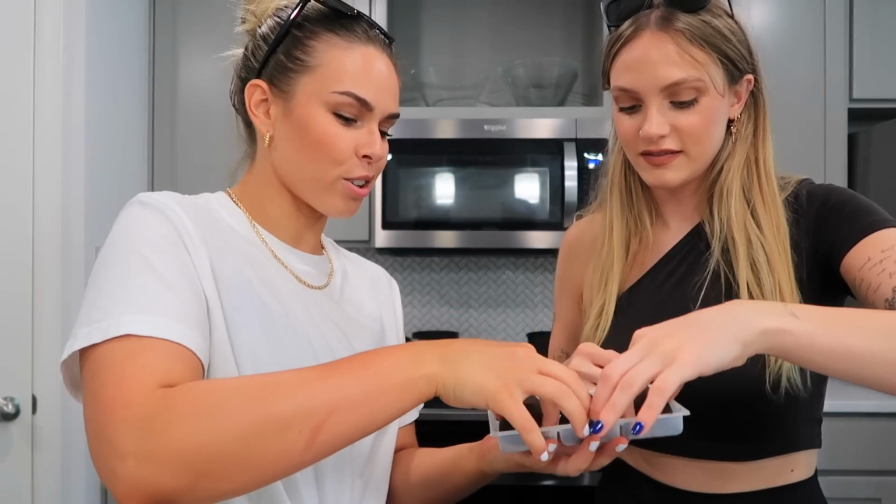These look so good, and they're cookies and cream. I love cookies and cream. They're so good. And they're only like 110 calories for one. 10 out of 10 recommend. These are so freaking good. Oh my gosh, you are dropping chocolate all over my floor.